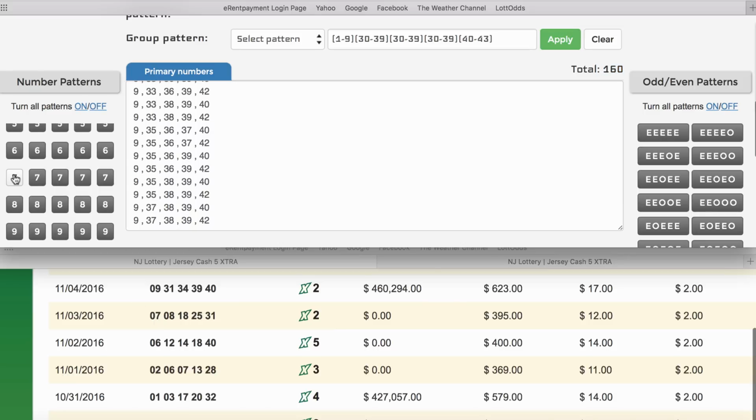Because you think 7 is not going to win, right? It's not going to come out again in the first position. Well, look what you just did. You just reduced it from 200 down to 160. And then you could go on even more. Maybe take out the 6 because you think the 6 is not going to come out also. Take out the 6. Look, it's okay.